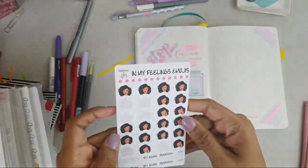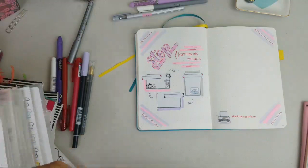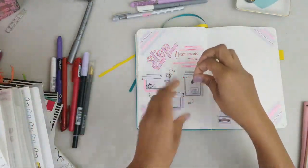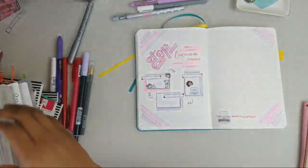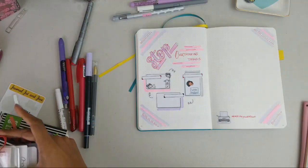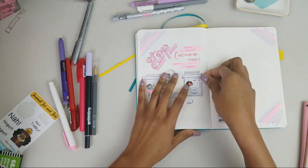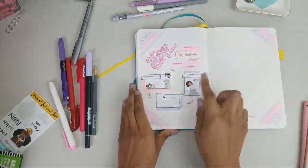I'm gonna put her with an emotional face on the front. Let's see which one I want to do. She kind of got like that not today face. And then actually Fee had the word not today. So I want that right there, but I need to move it slightly. Okay, so I put not today right there.